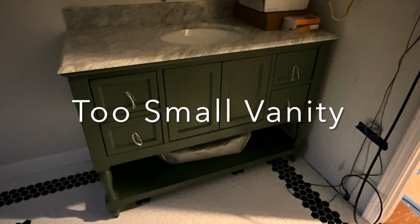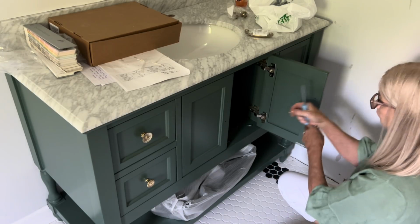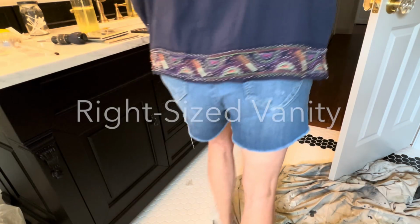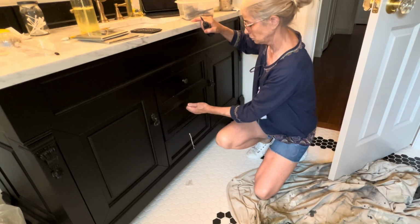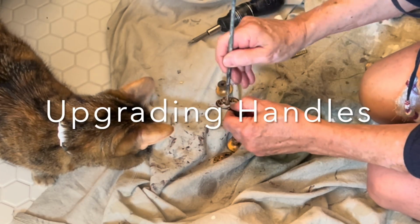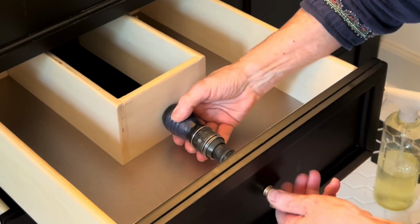Based on the measurements given to me by my contractor, I ordered this small green vanity. However, the space gained from the closet was greater than expected, so it was returned and a second, larger vanity was ordered. This time, I chose a black vanity that came with black knobs. Since all the bathroom fixtures are now gold, I grabbed a tube of Rub and Buff wax and quickly transformed the knobs. I think this small update makes the vanity look more like a vintage piece of furniture.